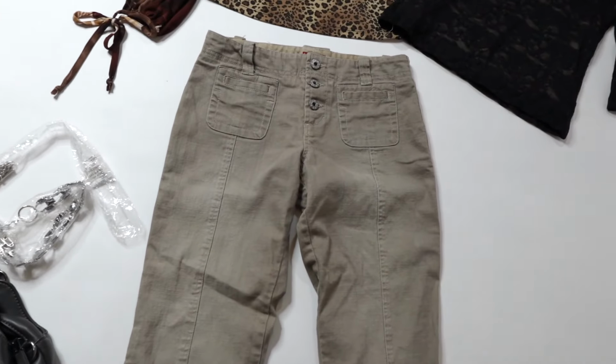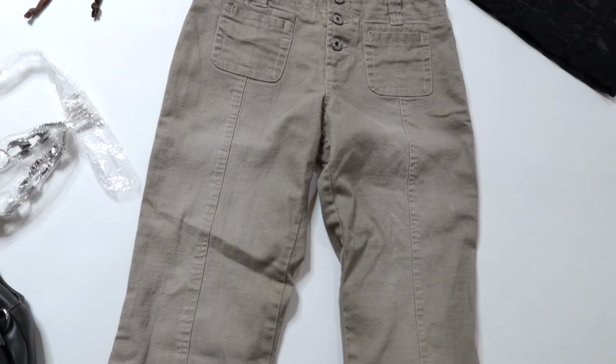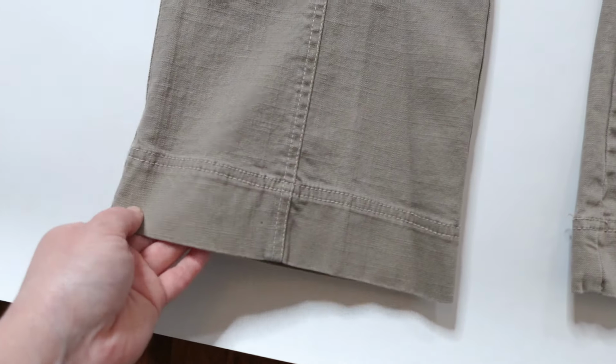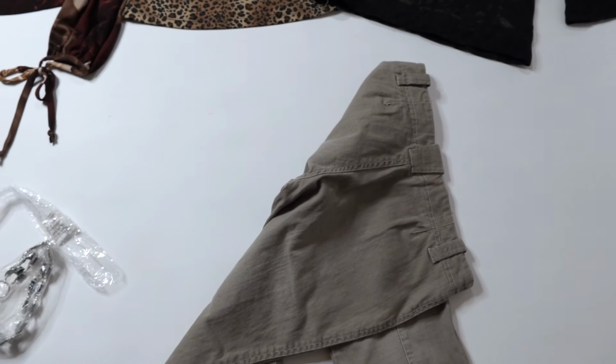And then these have a nice contrast stitch situation going down the leg. And then it comes down to this nice flare with this thick hem on it. And then these have no back pockets, which you know always make the booty look delish.